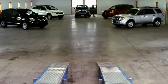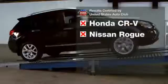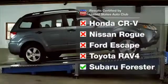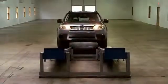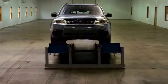This is a unique test, but by focusing on one wheel, we can clearly see how different systems react to a loss of traction and where their power is actually transferred. Ideally, an all-wheel drive system should be able to direct power where it's needed most. Symmetrical all-wheel drive does exactly that, and this system is standard in every Subaru vehicle.